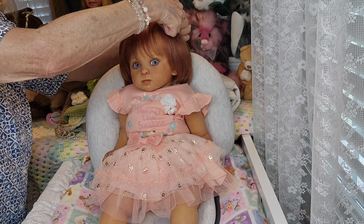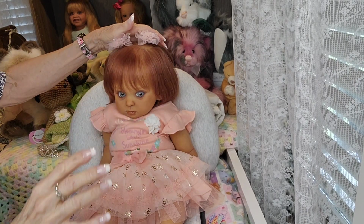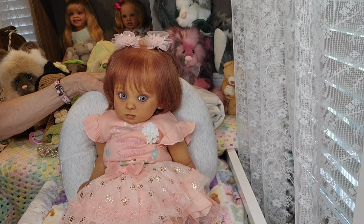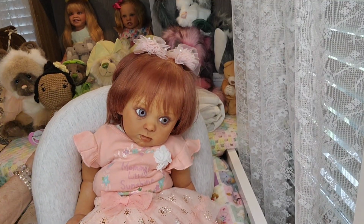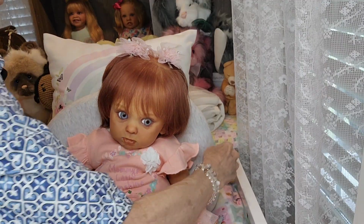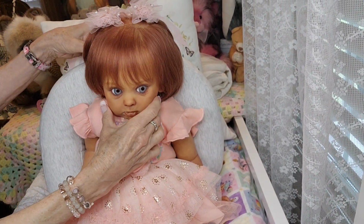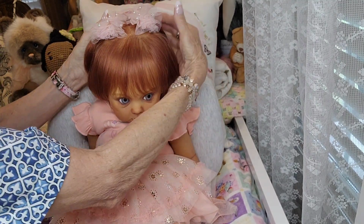Aw. Looking cute. Can you see those little bows? We'll bring her up a little bit closer in a minute. Let's do this, because she's a little one. I'll go ahead and get her pillow. Actually, it's the nursery pillow. It's my Susie Q pillow. There we go. These little ones, they need to be up close.